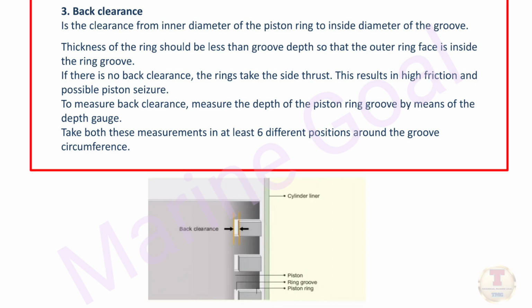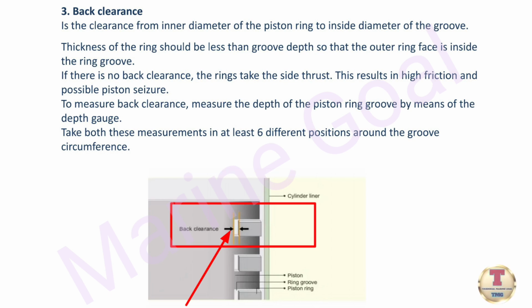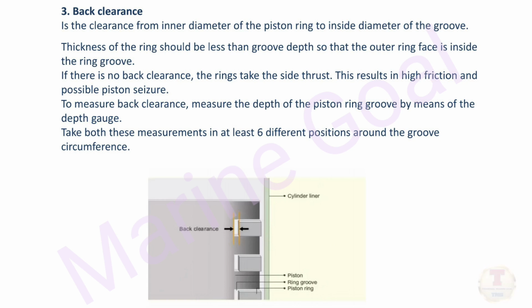Back clearance is the clearance from inner diameter of the piston ring to inside diameter of the groove. Thickness of the ring should be less than groove depth so that the outer ring face is inside the ring groove. If there is no back clearance, the rings take the side thrust. This results in high friction and possible piston seize.